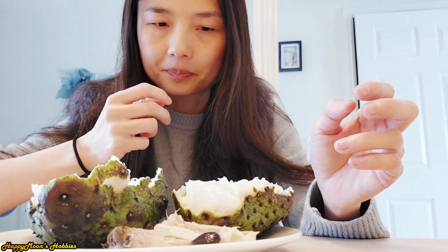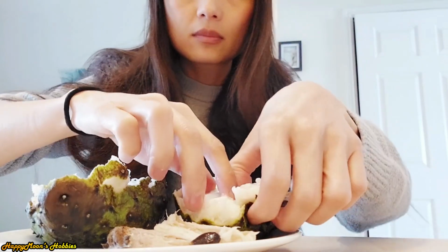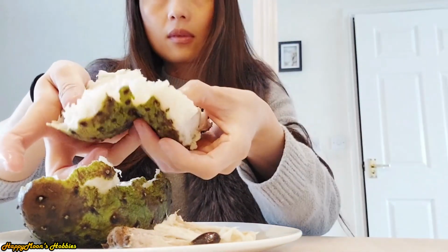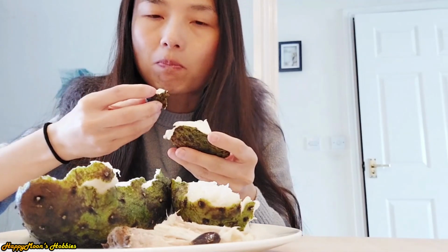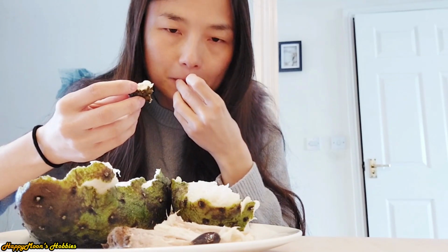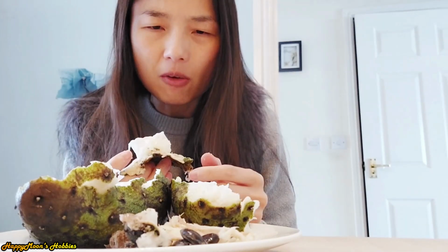I don't taste any banana. Let me try it one more time. It tastes similar to... it's hard to describe. It's sweet, but a tiny, tiny little bit sour. Now we'll try this one. Another seed. So refreshing. It smells so fragrant. Very juicy.